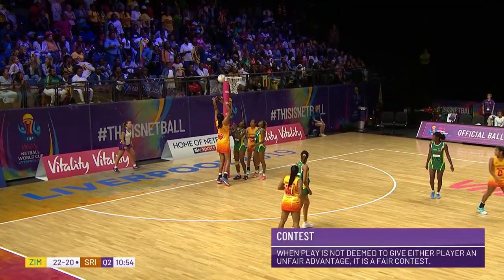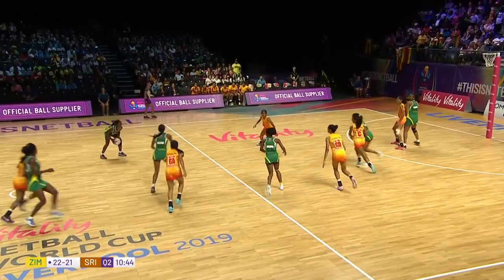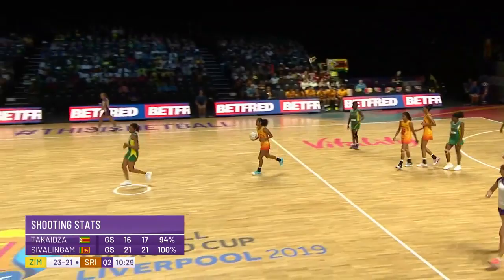Sivalingam again. Very smooth shot, doesn't she? 21 from 21, that's 100%. She has scored all of Sri Lanka's goals so far. Nice movement there from Takaiza. Just changing her angle. The feed didn't come in on the first second, so she changes the angle for it to go into the opposite space. Well fed.